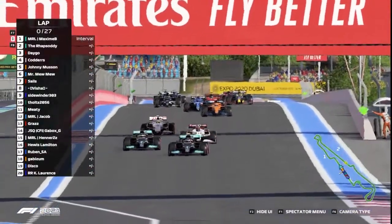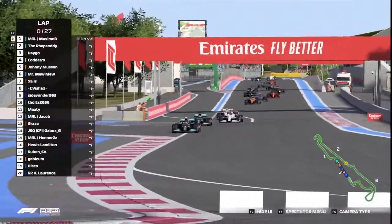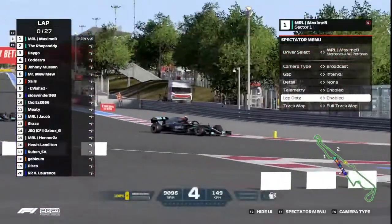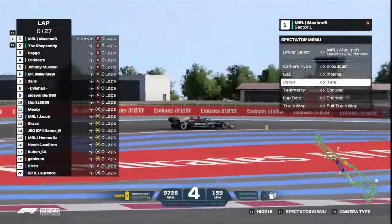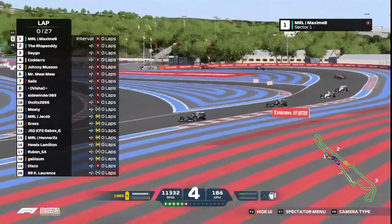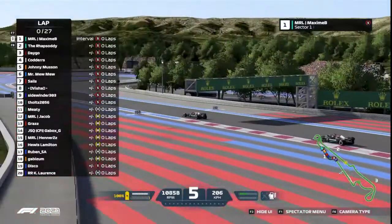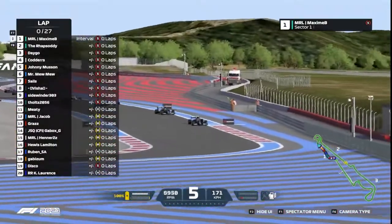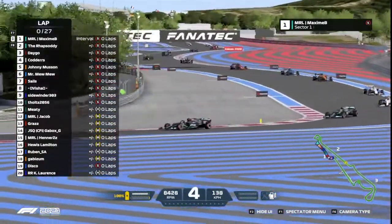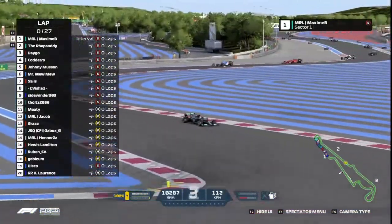But let's look at the tires. Of course, the top 10 will start on the softs they qualified on. Meaty on the hard tires. And then 12th through 16th, yes, I love the strategy from Meaty, five medium runners. Then Ruben also on the hards. Gabizum on the mediums. Disco on the softs.